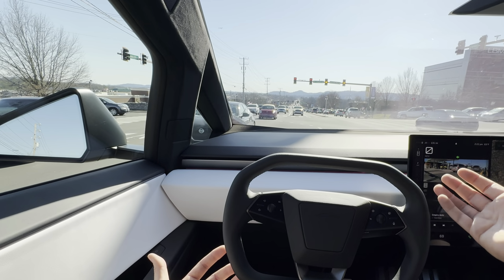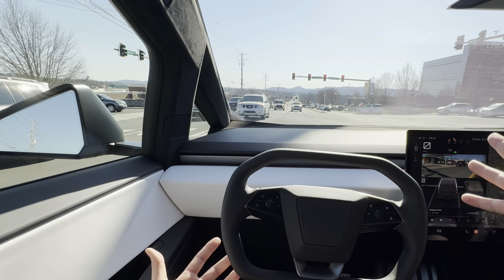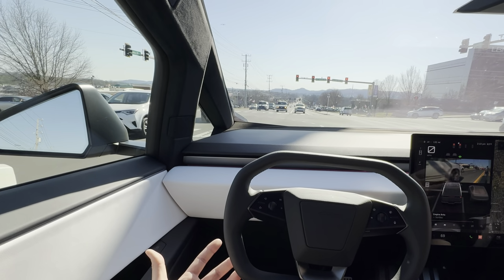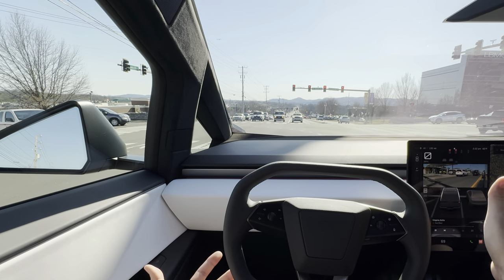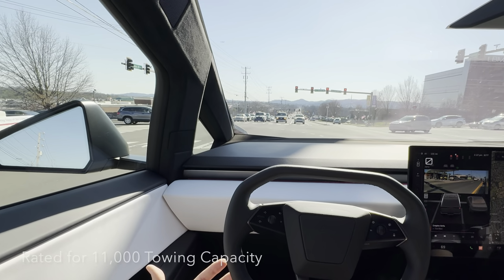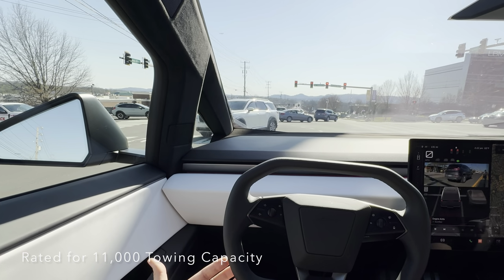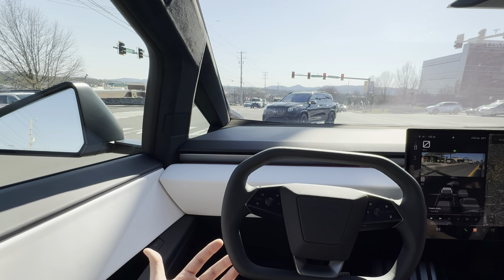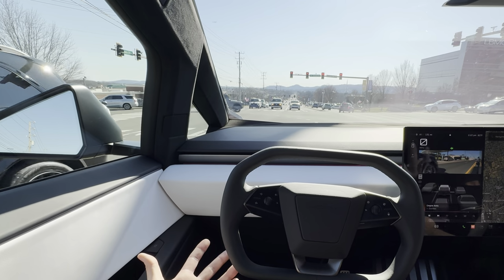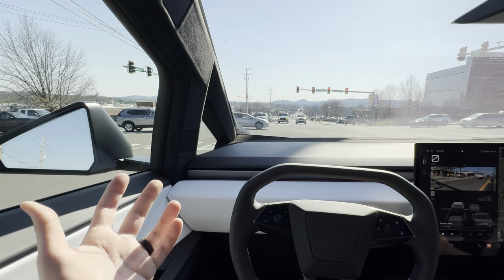But the reality is, if you're just dailying around, doing the Costco runs, maybe trailering a car or a lawnmower or just small things every once in a while, this is more than enough for your daily use. If you're still going to be hauling Caterpillar gear and things like that that are 20, 30,000 pounds, obviously you're going to have to stick with an F-250, F-350, or F-450 of the world. I don't think the Cybertruck's going to replace that. So I wanted to be objective there.